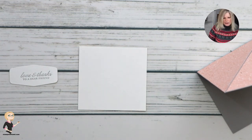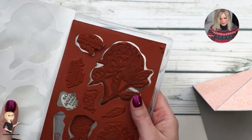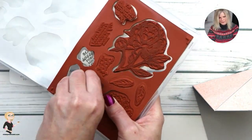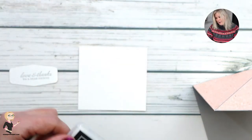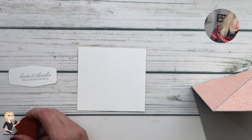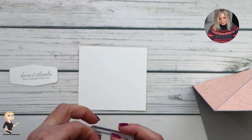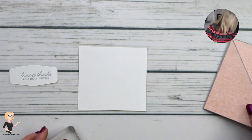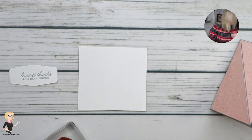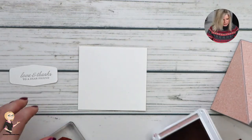I stamped a couple of flowers, and now that I'm thinking about it, I'm not entirely sure where I put those flowers. Do I still have them? Because we might stamp something different now. Oh, yes. Here we go. I was like, phew, glad I got them here. That would be awkward. Just grab a block. It just occurred to me that I had a sneak peek to show you guys that's coming up next week, and now I'm not exactly sure where to put it.